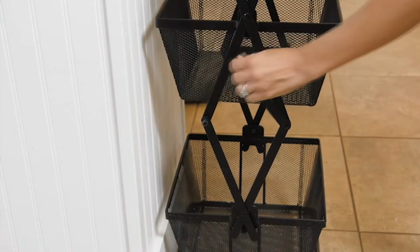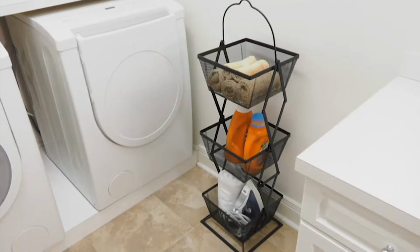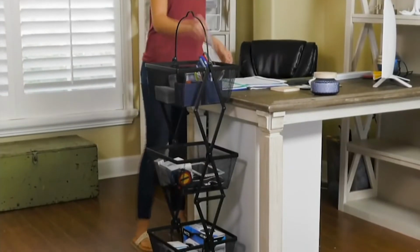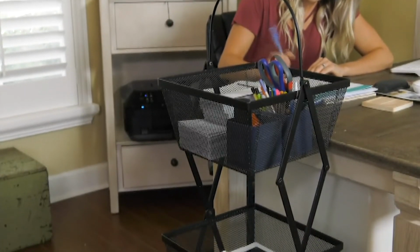That comes when everything is organized. Brilliant manufacturing company. Company that was started with engineers. This is called Pop It. This is their 3-basket collapsible tower.